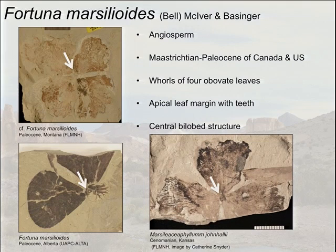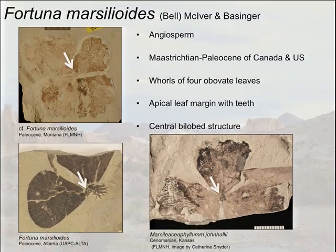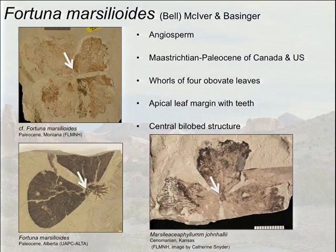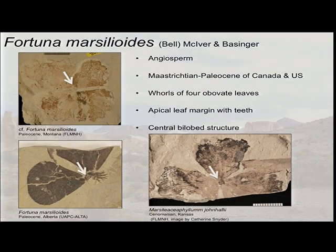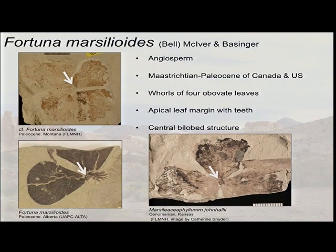Now there are some differences. This thing from the Dakota Formation of Kansas appears to have 3 leaves per whorl. The other ones I've seen all appear to have 4 leaves per whorl. So maybe this is a species level difference. Maybe these things look similar, but they're different genera. This particular Marsileaceaephyllum is older than the other Fortuna specimens that I've found in collections.